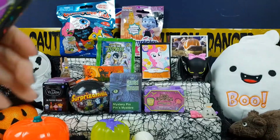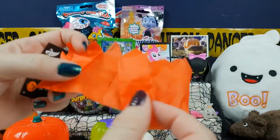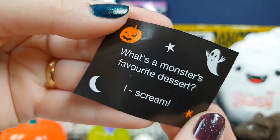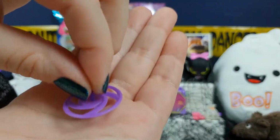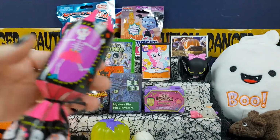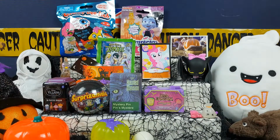Yeah. Oh, wow. Right, it did have a snap. We have got a hat. It's a nice bright orange colour for Halloween, so that's very good. Oh, we've got a joke. What's the monster's favourite dessert? Ice cream. On some very spooky paper. And then we've got a purple... I'm collecting spinning tops tonight, aren't I? Yeah. I've got a little purple spinning top. And that is it. But yeah, that's quite fun. I like that. That was quite cute. Something different. We like to show you guys as many different kinds of weird things as we can, don't we?